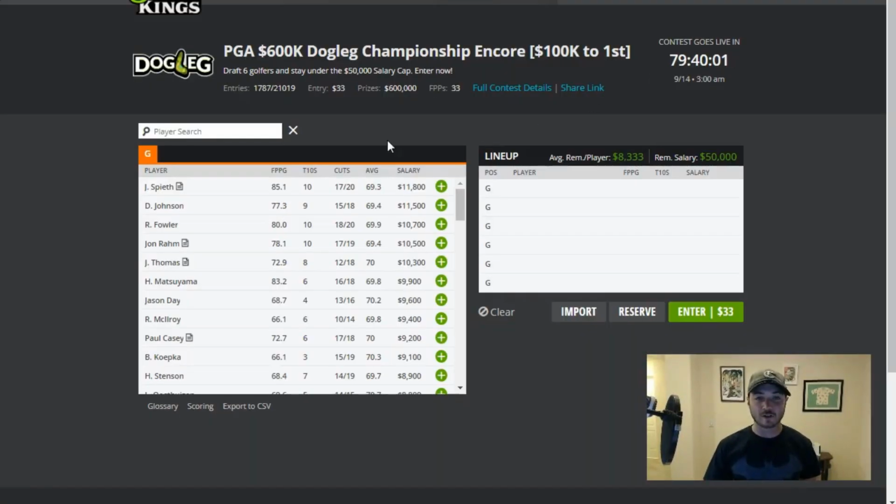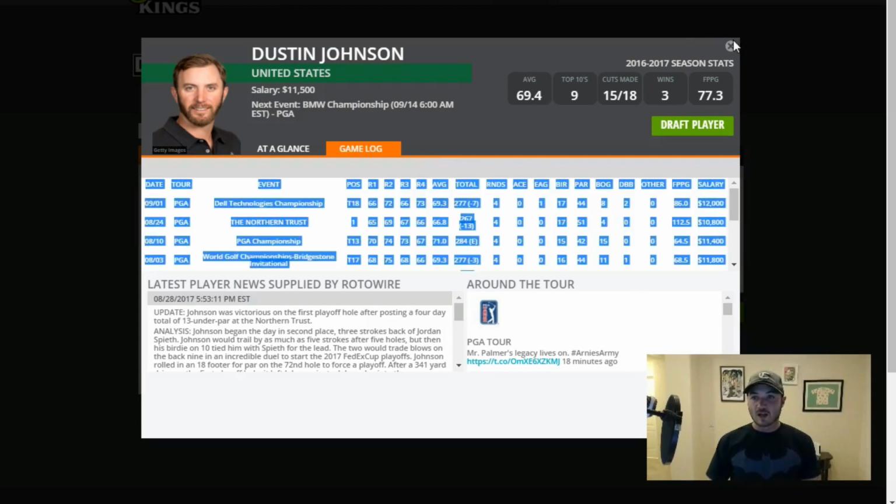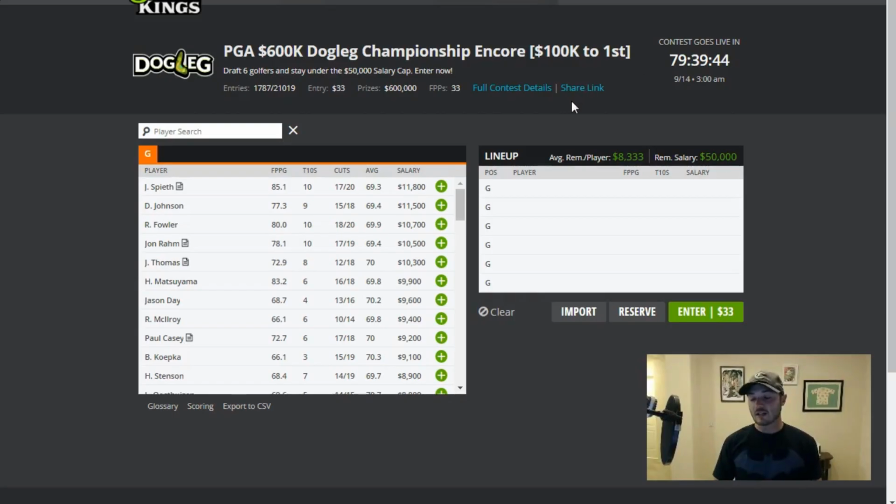He's the odds-on favorite to win. Dustin Johnson, same story, right? Like, wins the Northern Trust, kind of fades a little bit after the first round 66 at the Dell Technologies, but you're going to have no problem playing DJ. From a game theory aspect, I will probably have less of those 2 guys than I will of maybe the next 8 to 10. I suspect that a lot of the ownership is going to be heavily weighted towards just Jordan Spieth and Dustin Johnson.